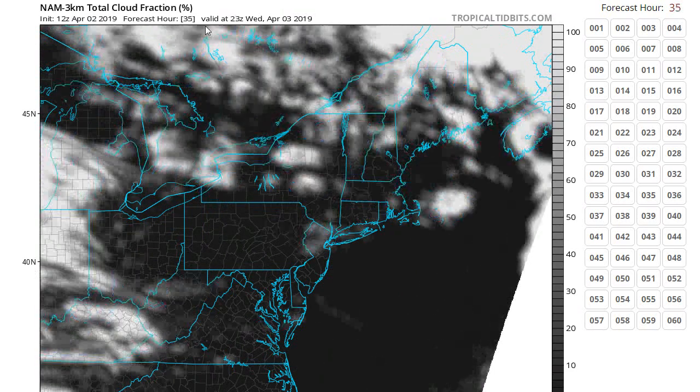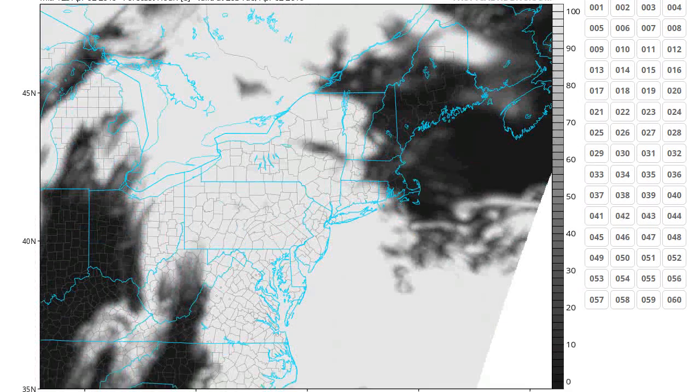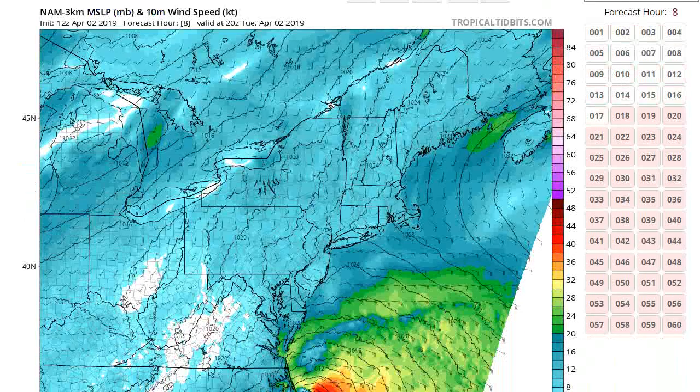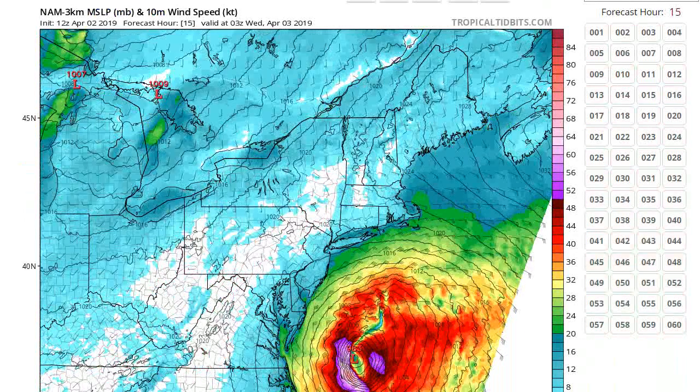Should have a nice sunny day, another nice sunny day on Wednesday, and then the clouds rolling again. So let's take a look and see what the winds are. We're going to actually look at the wind speed on the storm and see how it's going to impact us. Fortunately not. Look at some of these wind speeds. 56. This thing's like a tropical storm.